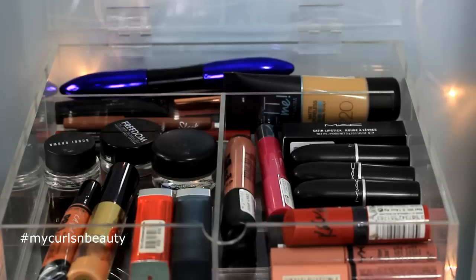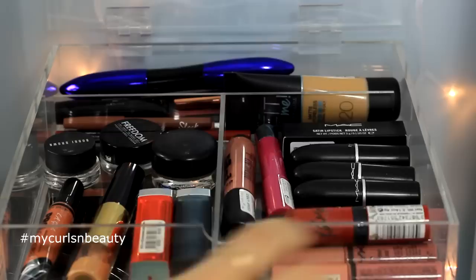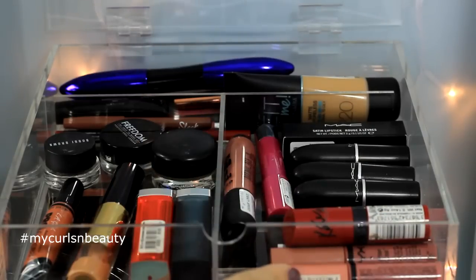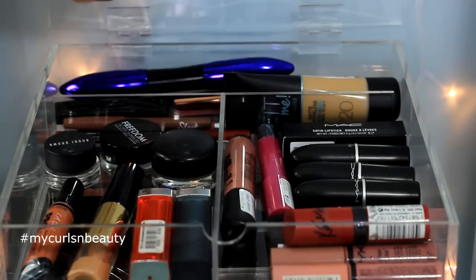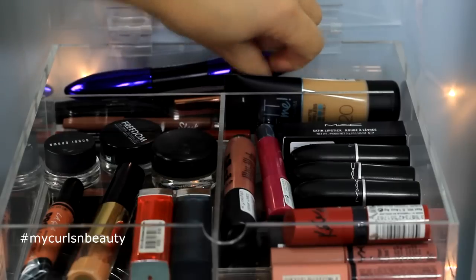Up here I have my concealers. I have some concealers here, some lipsticks. All my lipsticks that I currently have are here. I gave a lot away at the moment, so I have MAC lipsticks, some NYX, Rimmel, and stuff like that. Over here in the back section, I have lip pencils, eye pencils. I have a bronzer here at the back, which doesn't fit anywhere else. I just put it here.